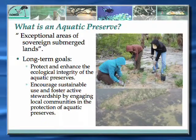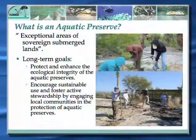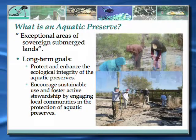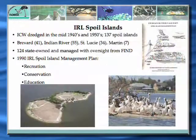In order for us to do our outreach and encourage people to use the lagoon responsibly, we hold a number of events, Spoil Island projects and restoration events. We'll do things on islands like removing exotics and adding native plants, and wetland reconnection to improve water quality and reduce mosquito problems on Spoil Islands. We'll also put in education and outreach kiosks with signage that describes the different uses of the lagoon and why it's important.